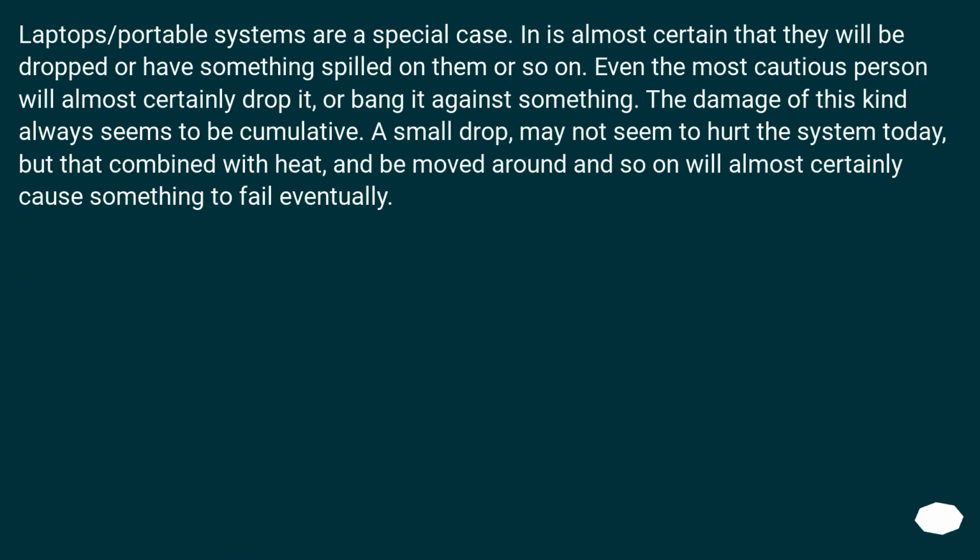Laptops/portable systems are a special case. It is almost certain that they will be dropped or have something spilled on them or so on. Even the most cautious person will almost certainly drop it, or bang it against something. The damage of this kind always seems to be cumulative. A small drop may not seem to hurt the system today, but that combined with heat, and being moved around and so on will almost certainly cause something to fail eventually.